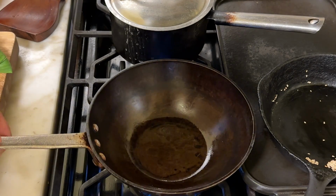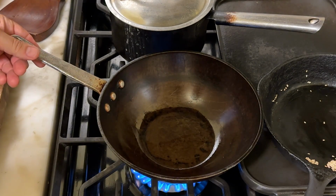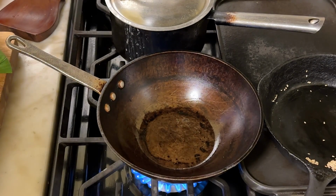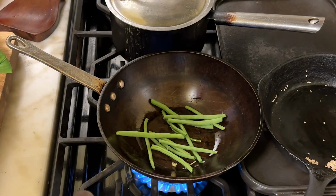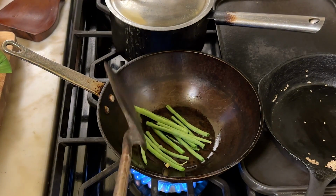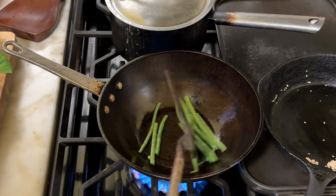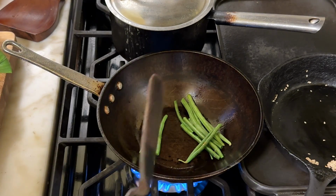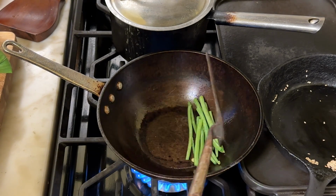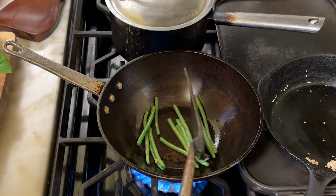Okay, I can see the oil starting to shimmer now. So, let's get a spatula here. There we go. Could have been a little hotter, but that's okay. It's just the green beans. Now, a lot of stir-fry techniques, you hit it and then you pull it. I'm not going to do that to save time. Everything's going in together, just in stages. So we'll let this heat up with the green beans inside.